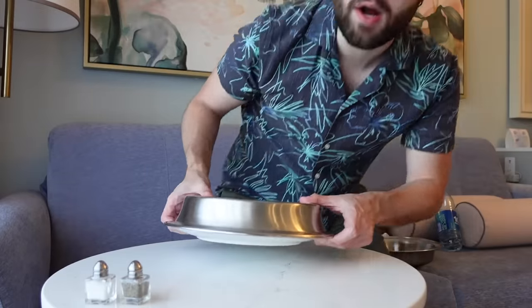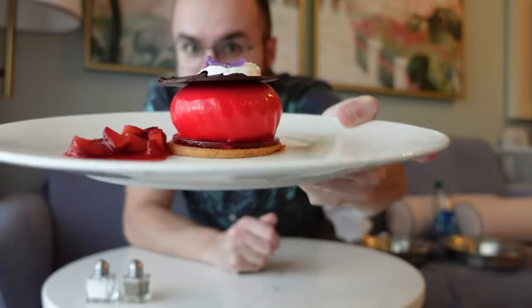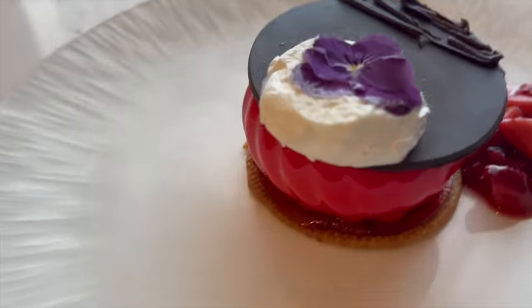It is now time for dessert. Let's see it. Oh! Wow, do you see this? This is giving Avatar alien snack, right? It's very that. Oh my God, it's gorgeous. I love how it looks. Is that a Maria cookie underneath? I think it is. Look at this. Class, elegance, opulence. There's a flower on here. Can I eat it?